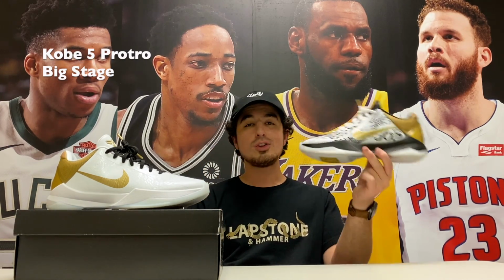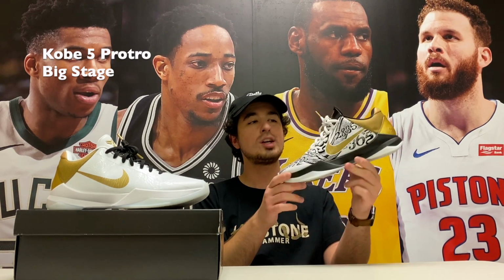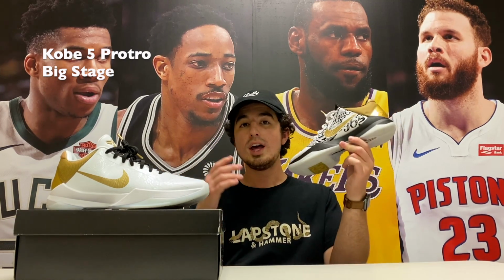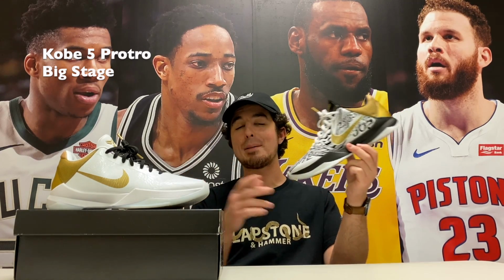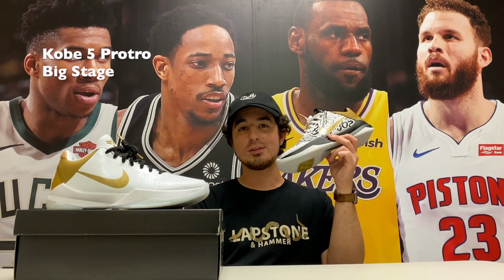Aside from that, I think it looks good with shorts. I think it looks good with pants. Like I mentioned earlier, the Kobe 5 Protro specifically is a very, very wearable sneaker. Aside from that, if you guys like the white, gold, and black, this is definitely a shoe that might appeal to you. I really don't think there's much wrong with it here. I think it's really nice and was honestly just very happy to see another Kobe 5 Protro release. Like I said, hopefully we get more models and colorways from Nike down in the future.